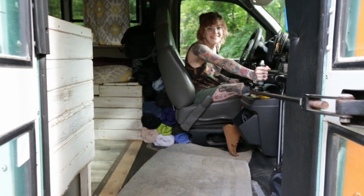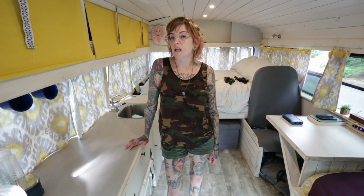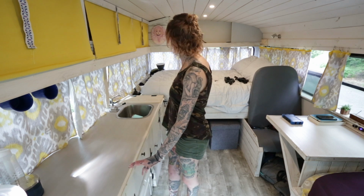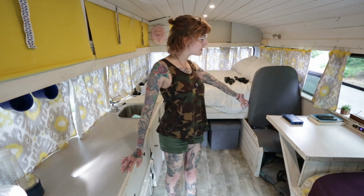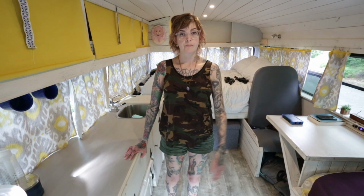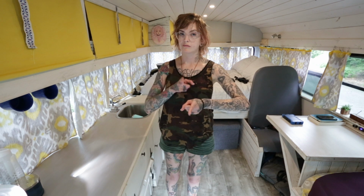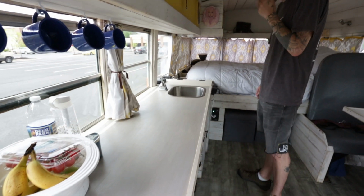Come on in. I never get to do that. This is our home. It's not huge, but it's definitely everything we need. We've got a kitchen, our bedroom, a work area, a toilet, and the driver's side. So I'm gonna hand it over to Kyle and he'll start the tour.